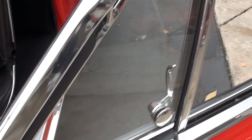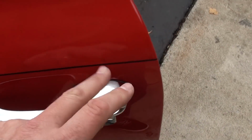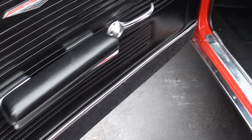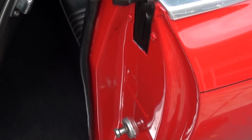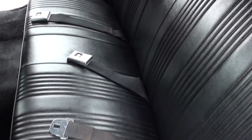Windshield's nice. A-pillar chrome's pretty darn nice. Mirrors in great shape. Those door handles have been replaced. I believe this interior is original, guys. Again, it's showing I think 73,000. I'll show you here in one second. Bucket seats, console. It's got the His and Hers dual gauge shifter. As the rain kind of picks up here, I apologize. See if we can get through this thing.